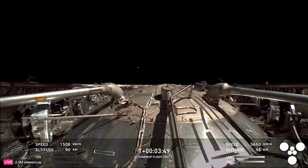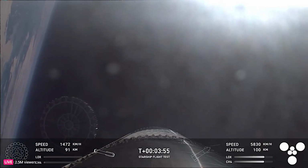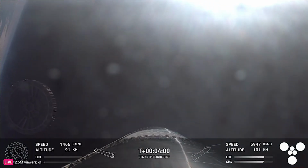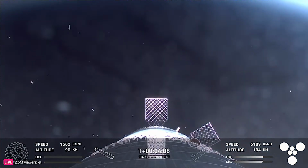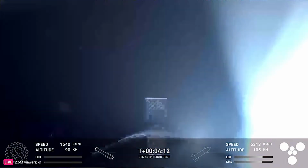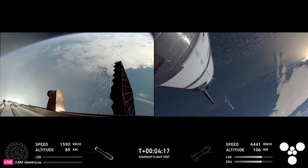And there you can see on your screen, we just jettisoned the hot stage, and there's an excellent view there of the hot stage floating away from the Super Heavy booster. Now we've shut down the engines for that boost back burn. That confirms boost back burn is now complete. That was the first of 2 burns required for the vehicle to make its way back down to Earth.